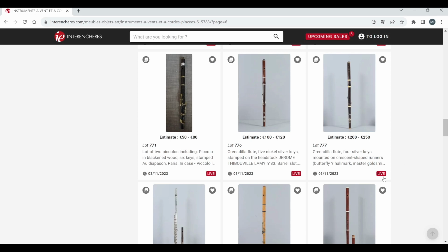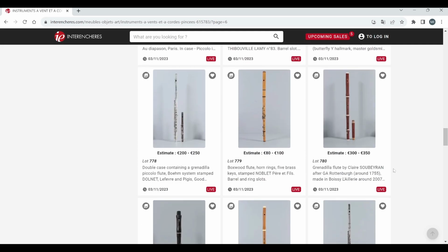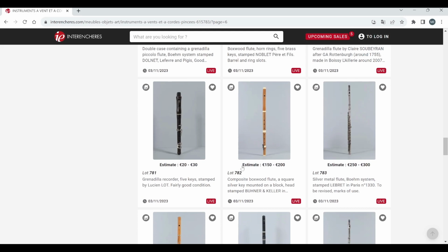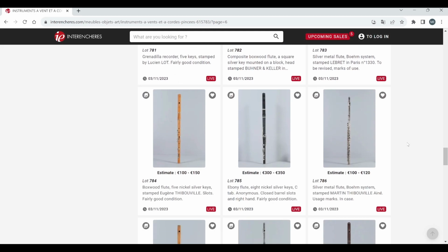Some grenadier flutes, and I think there are a few in this auction. Double case containing a grenadier piccolo flute and a Boehm system stamped Dullnet. Boxwood flute, horn rings, noblet. Another grenadier flute by Claire Suberin. Okay, interesting. Grenadier recorder, composite boxwood flute. Other flutes and stuff here.